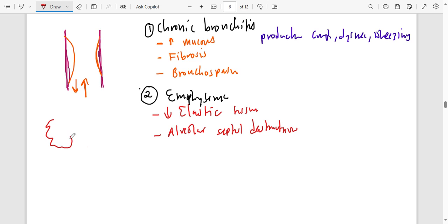You're supposed to have this as one alveolus, this as another alveolus, but you can see the septa in the middle is destroyed, and so you end up forming one big alveolus. Okay. And this is one characteristic feature that differentiates chronic bronchitis from emphysema. You have got big sacs of alveoli. And then another thing that you are going to have, of course, is also fibrosis.